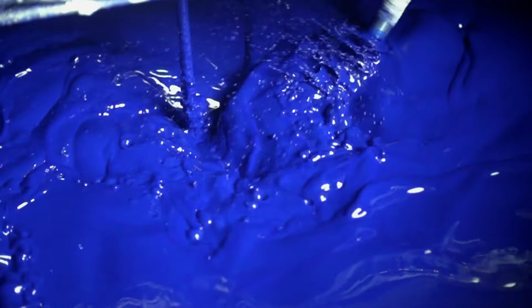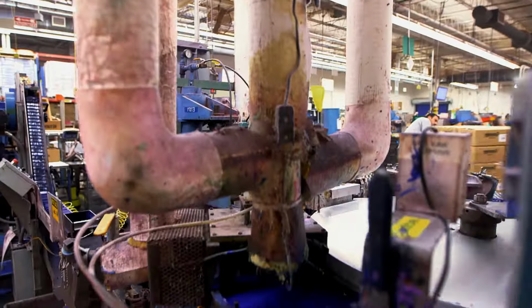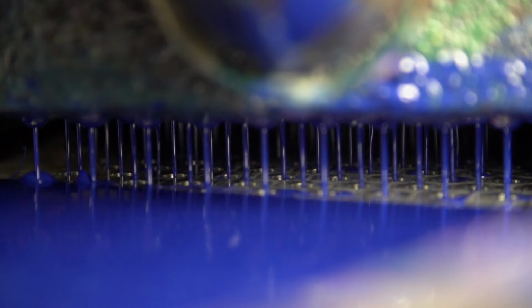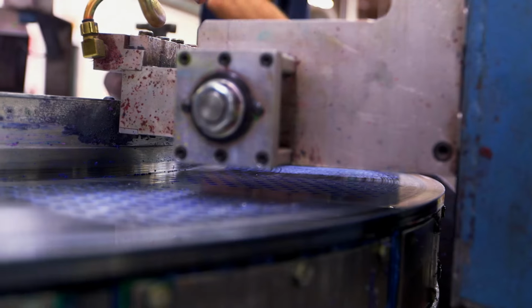So the blue wax mixture is heated until it reaches a smooth liquid consistency. And then it's pumped via these pipes to a steel mold with 110 crayon-shaped cavities. An ejector head fills each cavity with wax. Then water inside the mold cools and hardens the wax into crayons.